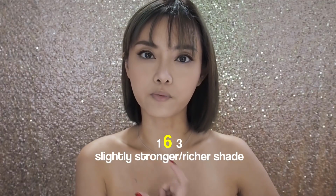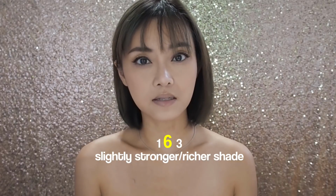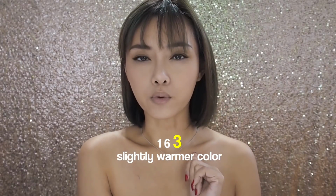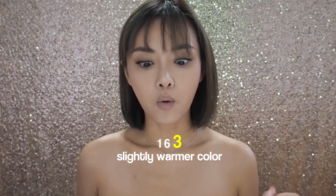A quick note on Shu Uemura's numbering system. If you look at their numbers, for example, 163, what you need to take note of are the two numbers on the end. So 163, the 6 would represent the depth of the color. So a 4 would be lighter than a 6. And obviously a 9 would be really, really deep. And then the last number, 3, typically 0 to 4 would be on the warm spectrum, and then 5 to 9 would be on the cool spectrum. So 163 would be slightly on the warm side, and 167 would be on a cool side.